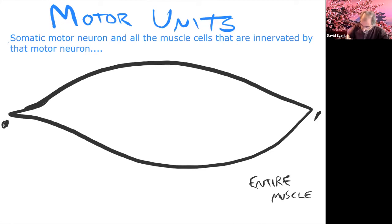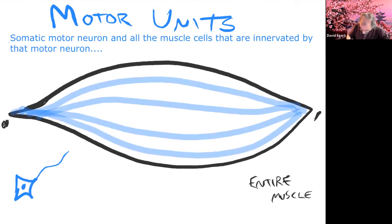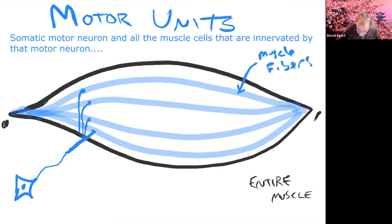And now we can think about individual motor units. We have some motor neuron here. I'm going to do the blue motor neuron. And it is going to innervate a collection of, these are my muscle cells, my muscle fibers. Again, these are muscle fibers. This is my motor neuron here. So this is a motor unit.